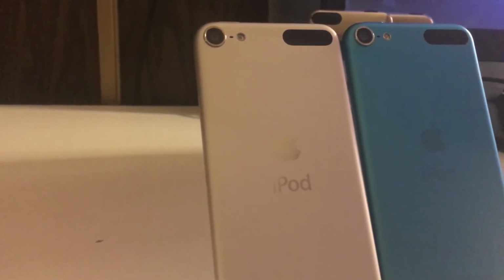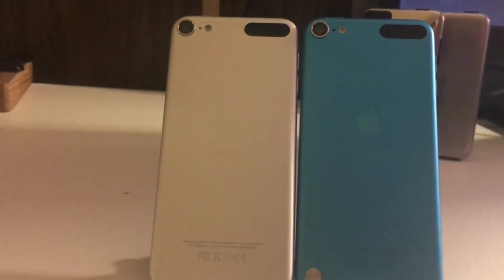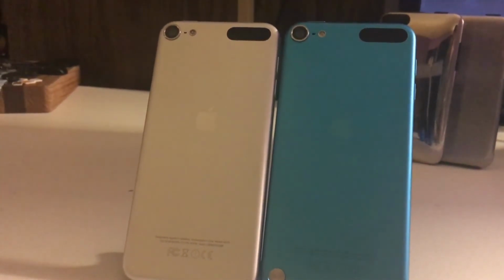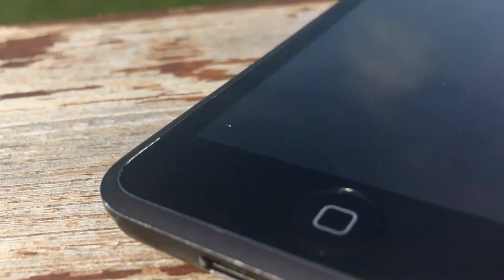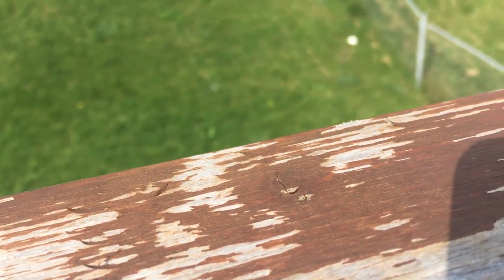Still, because of this, I think there will be an iPod Touch 7th generation. Only time will tell. And with iOS 11, the iPod Touch 6 is getting slower and slower. I wouldn't be surprised if they discontinued the iPod when iOS 12 gets released. But that's really it. I guess that's it for the iPod Touch lineup. It's a great product, and I will be sad when it gets discontinued.